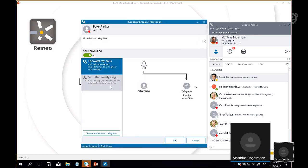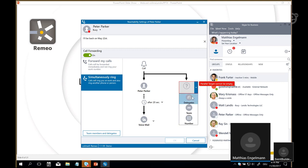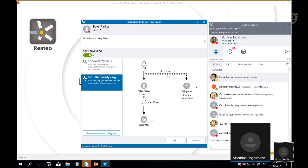We could also say we want to enable simultaneous ring. So in this case, we would just switch to this view, clicking on this button. And as you can see, you have a different arrow scheme here. And you also get a warning if something is missing or something is wrong. So you can just click on delegates, for instance, and then you can see here the list of delegates, and you see also the delay which is configured here. If you change the delay to greater than 0, then this arrow here will also be shown with dots.